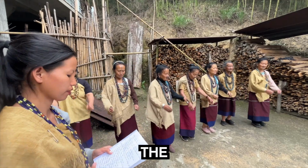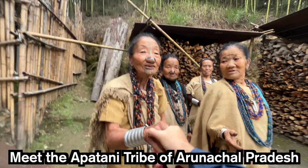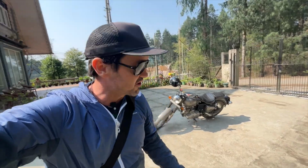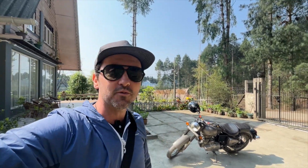Today I'm going on a tour to meet some of the most unique looking people in India, in the least visited state in India. First though, I need to learn how to ride this thing. I rented a motorcycle for the day and I've never ridden one before.